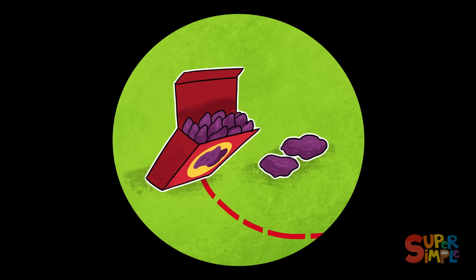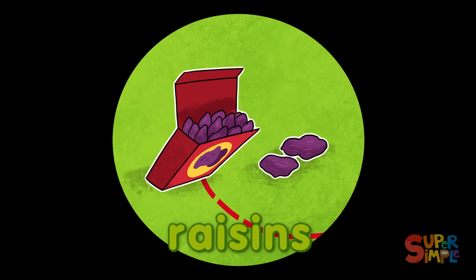Everyone, raise your hands if you want raisins. Raisins are a snack made by drying out grapes right after harvesting them. You can eat raisins on their own or use them in baking.